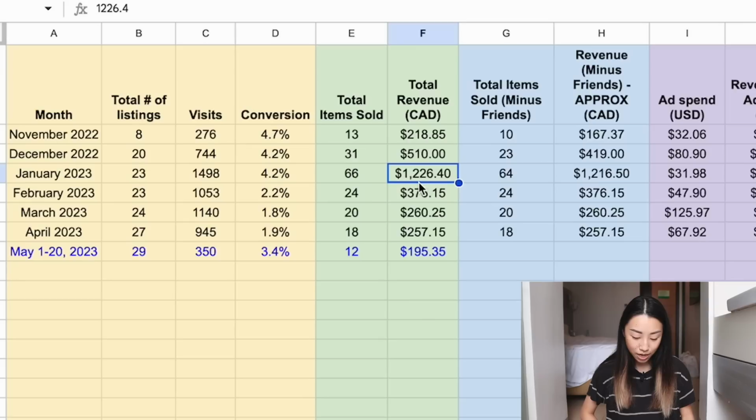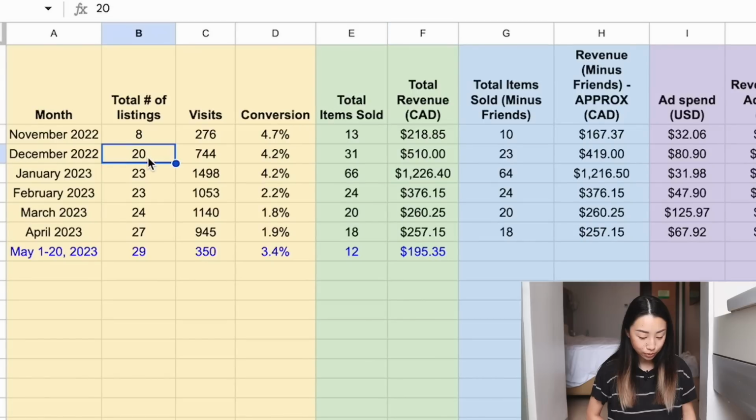January was the most I made, but I think that's mainly due to 2 things. I was super duper active in December, and I posted like 12 listings between November and December. So I was very active on Etsy. I also think that Etsy maybe promotes new shops a little bit more, like they'll boost new shops. So I think I got that boost.